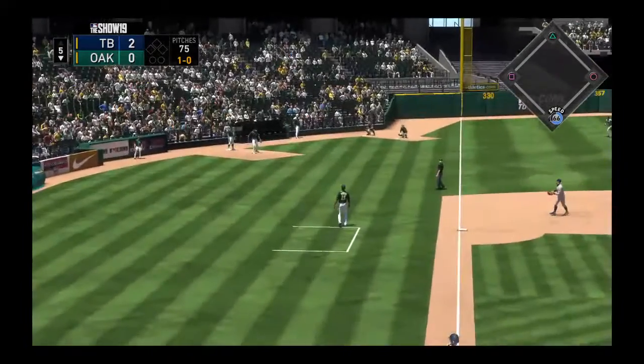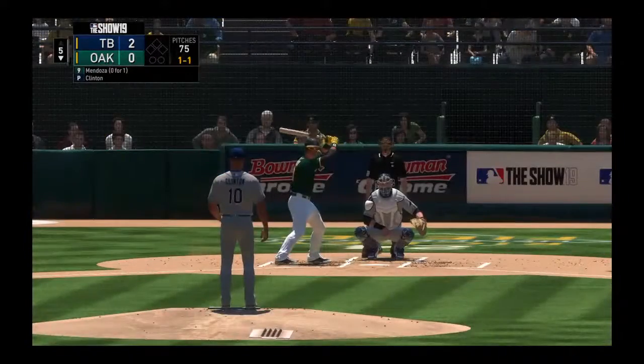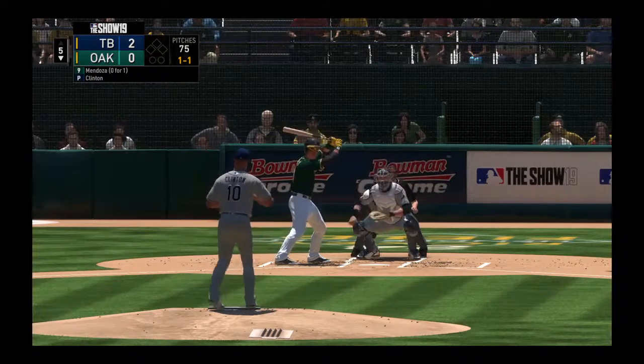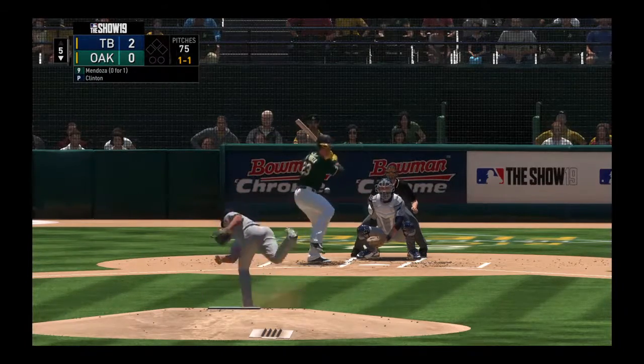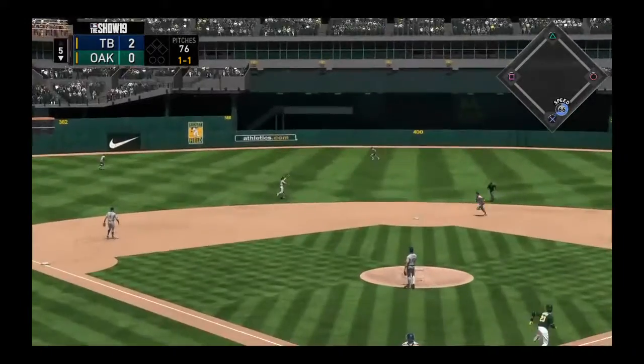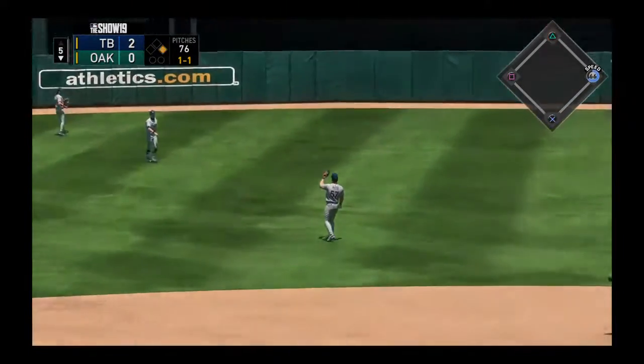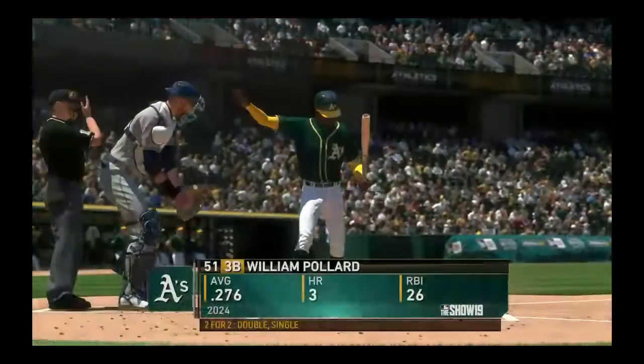Popped up. And this will not be caught. It's a foul ball. Now the 1-1 pitch. Swing and a liner. That's his first base hit. Make him 1 for 2 now.